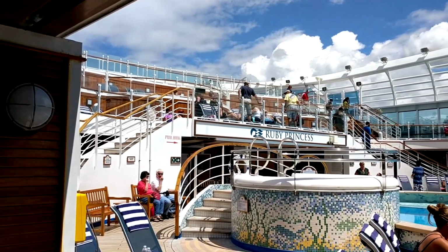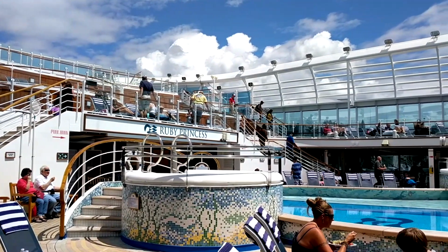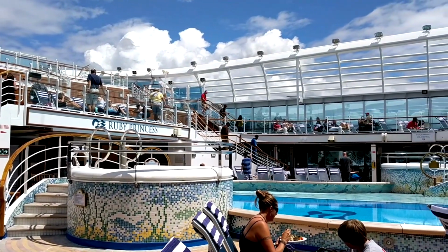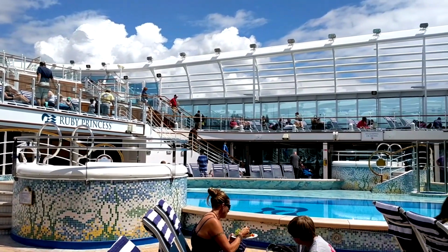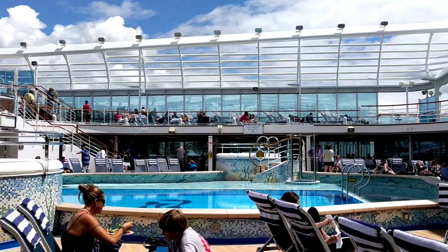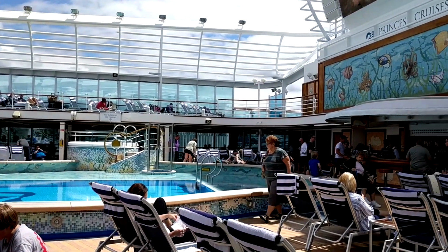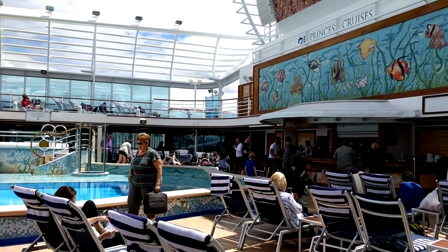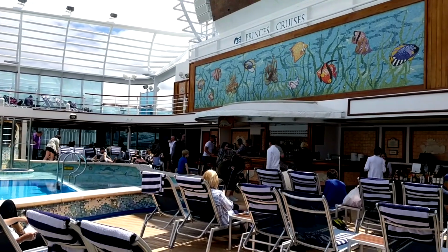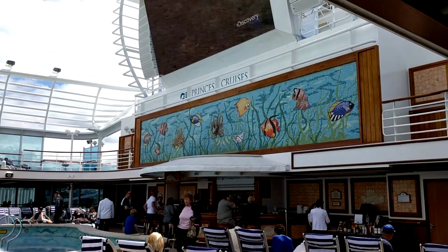It was actually in the low 80s, which is quite unusual for Seattle. When we boarded the ship, our room was not quite ready, so we sat up on the pool deck area. This ship actually had two pools on this same level. So here I'm showing you a panoramic view of the pool area where we were waiting.